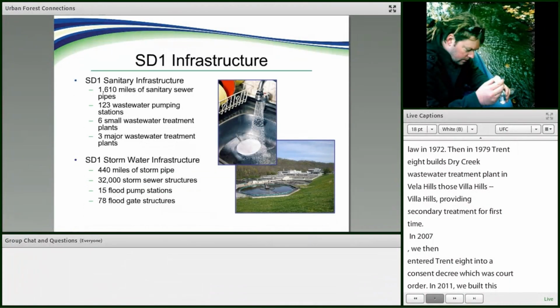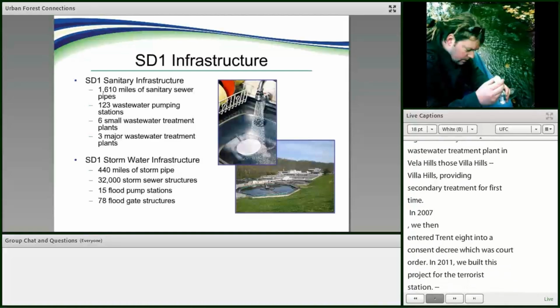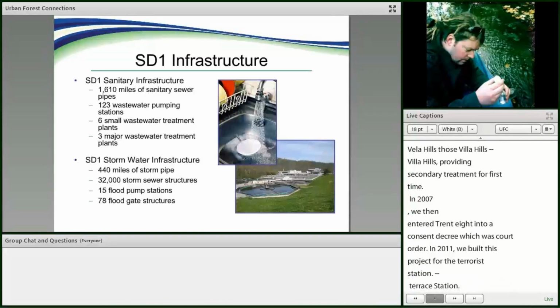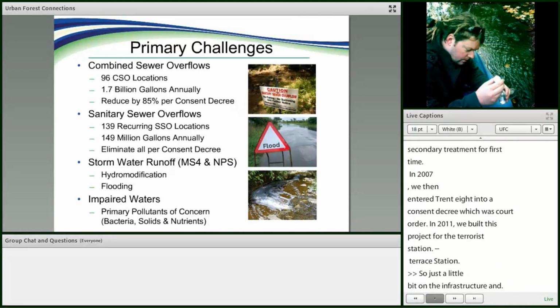So a little more background. We have about 1,600 miles of sanitary sewer, 123 pumping stations, 6 small treatment plants, 3 large regional treatment plants, about 440 miles of storm pipe, and 32,000 storm structures. We also are responsible for operating the flood control system in northern Kentucky.